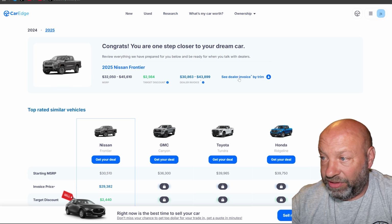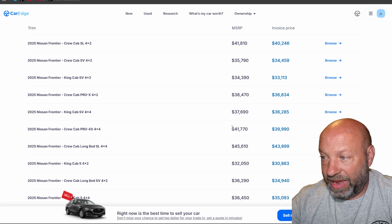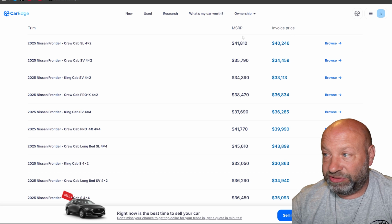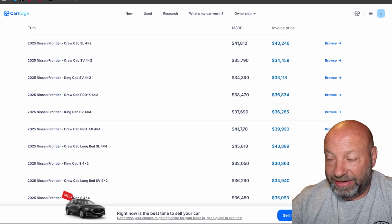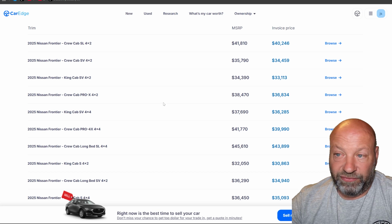Here's your dealer invoicing. We hit it by trim. It's going to bring us right back there. So if we're looking at a 2025 Crew Cab Pro 4X, they're showing you that it's a pretty tight margin, invoice versus MSRP. Again, you're looking for rebates, the deals, and the options on there.